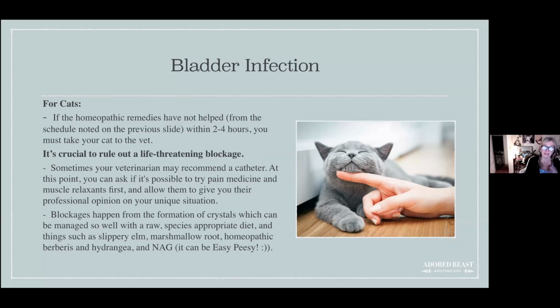When an animal does have crystals, a dog or a cat, but like I said, lots of times lots of cats have them, it can be managed extremely well with raw species appropriate diets and things like slippery elm, marshmallow root, homeopathic remedies called berberis and hydrangea to break down the crystals, and NAG, which is N-acetylglucosamine.